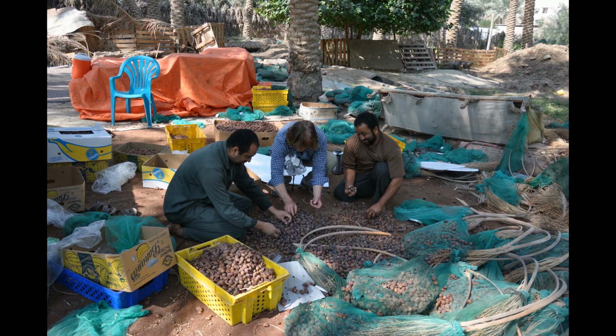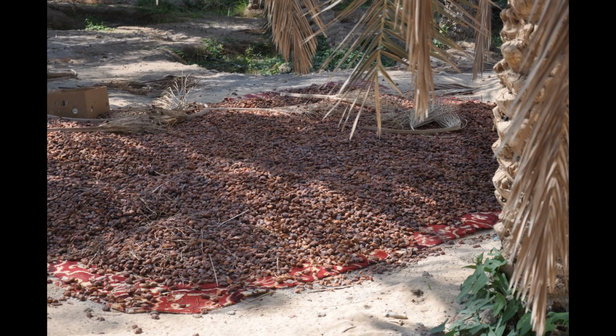And in the end, they actually gave us one box full of dates, which was awesome. It was like, I don't know, 8 kilograms, 18 pounds, something like that of dates. So we ate them for the rest of our trip, and actually I think we ate some of them at the airport. And this is all the dates they had there.